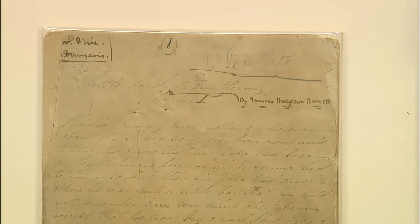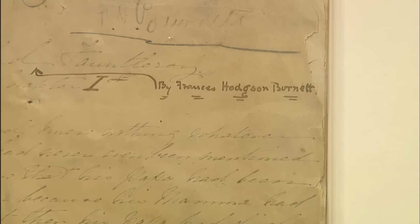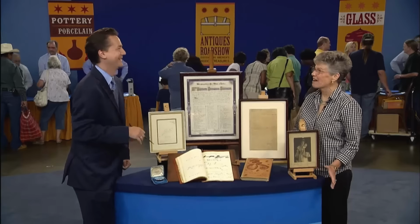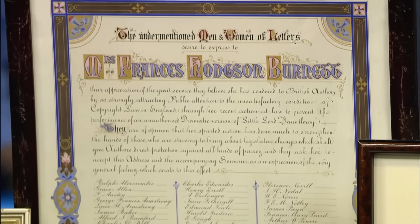The most important kind of manuscript is the first draft of an author's first book, and there is the chapter of the very first book that she published. Little Lord Fauntleroy was one of the most important works of 19th century literature and sold over 500,000 copies.